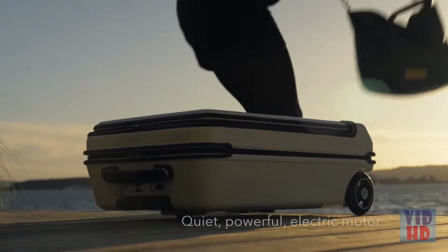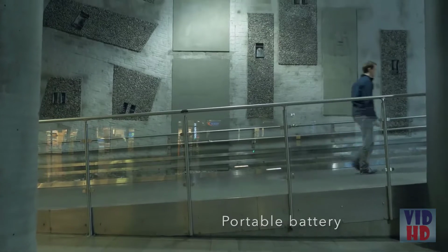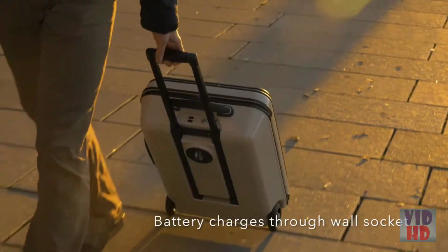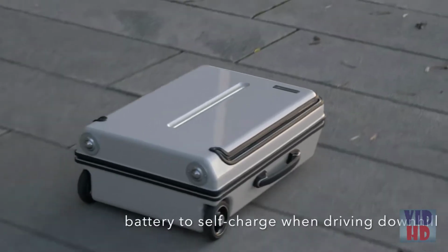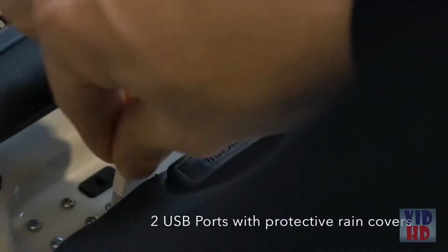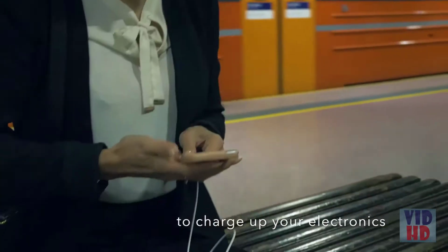BlueLed has a quiet, powerful electric motor and a portable battery that is fully compliant with TSA regulations. This makes airport security checks easy. Regenerative technology allows the battery to self-charge when driving downhill or when the suitcase is being dragged manually. 2 USB ports with protective rain covers enable you to charge up your electronics.